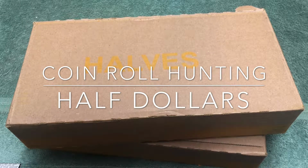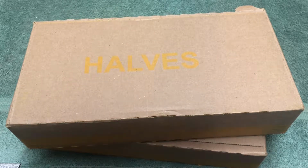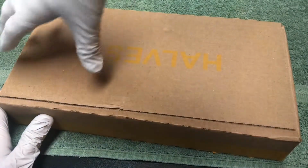We got two boxes of half dollars today, and we're going to be looking for older silver half dollars inside the rolls. We'll open up this first bottom box together in just a minute. Let's hope it's a good hunt today. All right, box number one.